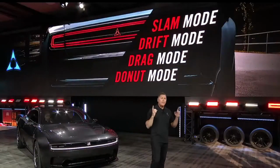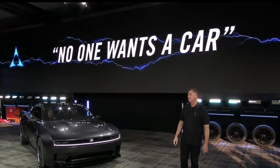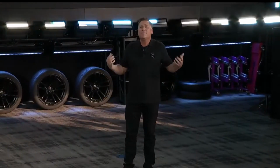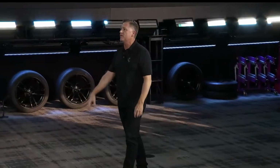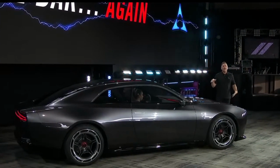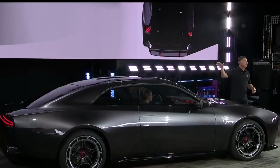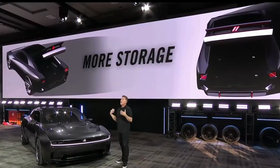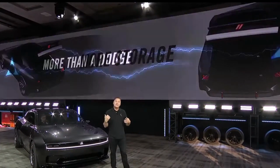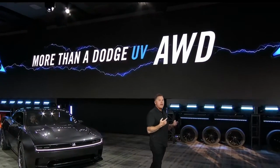And finally, remember where I started? Probably forgot already. No one wants cars, because everyone is now used to the utility and demands the all-weather capability of a UV. Our designers and engineers raised the bar there as well. The Daytona is adaptable on the inside as well. The combination of the massive rear hatch, it's hard to tell it's there, but it's a massive rear hatch, and folding flat seats make this Dodge EV play more like a Dodge UV. And with all-wheel drive that adds not just all-weather capability, but increases performance substantially.